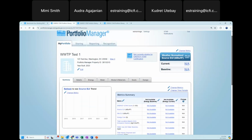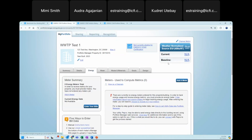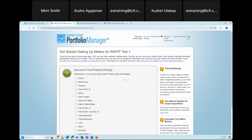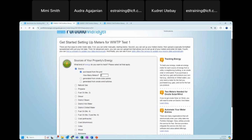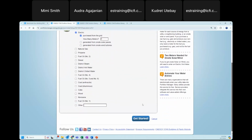Okay, so now to enter in energy meters, we will click over to the energy tab. Now, this is where you'll be able to enter in this usage by first selecting the add a meter over in the right-hand corner. Now from here, you will want to select the sources of your property's energy use. So whether that is electric, natural gas, purchased from the grid, or on-site solar or wind. You will select that there, indicate the number of meters included. Today we'll just do one, and then scroll to the bottom and select this Get Started.